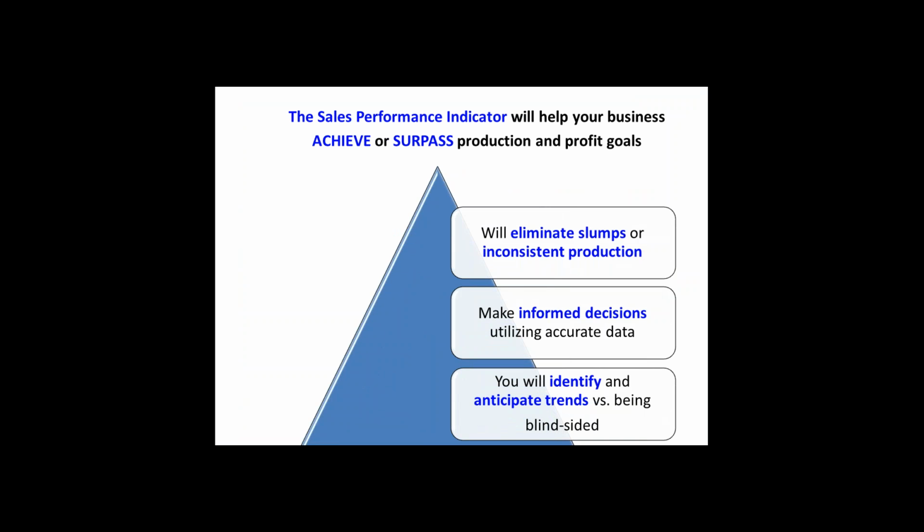I have owners call me all the time and say, I don't even know what minimum standards of performance to set. I don't even know what metrics are good and what's average, what's bad. This is going to solve all that for you. You're going to make informed decisions and you're going to be able to set minimum standards because the numbers are going to give you the guidance.